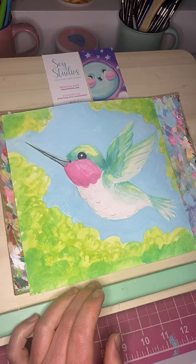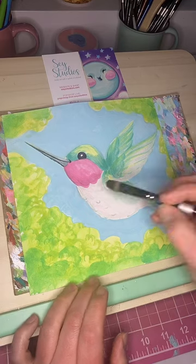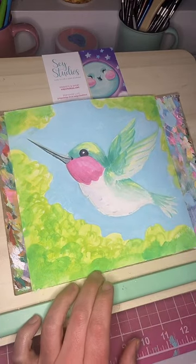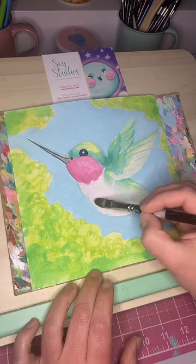Okay, let's get some light gray tones here. A light purpley gray.